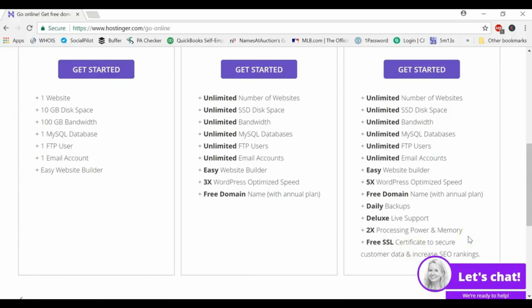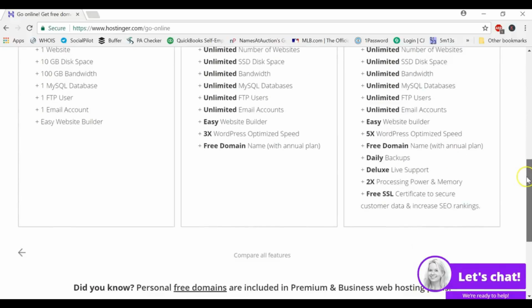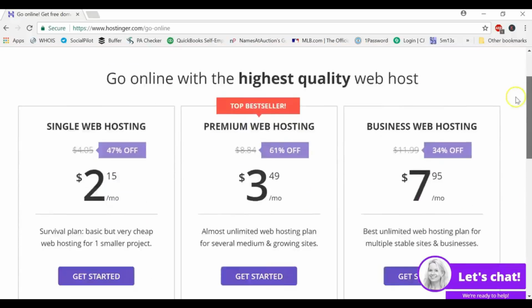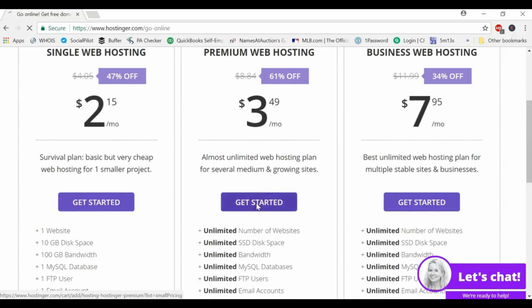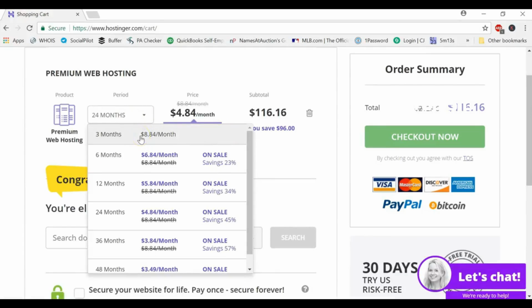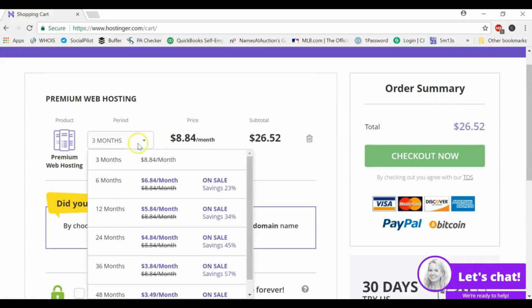While it's cheap on the price, the features that come with HostGator's plans will appeal to many beginner website owners. The company offers a variety of hosting plans with different features, and all plans come with an easy website builder, free SSL certificate, 99.9% uptime guarantee, and 24/7, 365 support. HostGator's cheapest plan starts from just 99 cents per month.